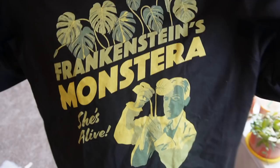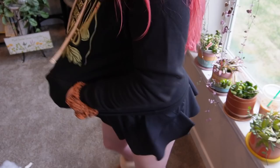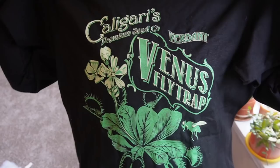It's Frankenstein's Monstera, and then She's Alive. And these are just like their normal designs. Like, sure, it fits Halloween vibes, but it's literally like, and I'm a medium, by the way. I got a medium in everything, and I think everything fits pretty nicely. Honestly, I love all these designs, and the fact that it printed so well on black.